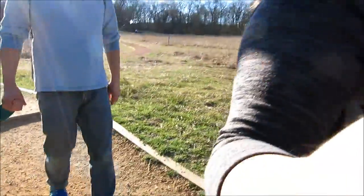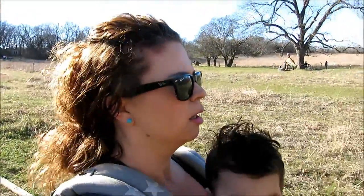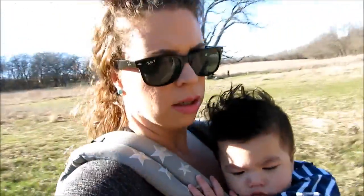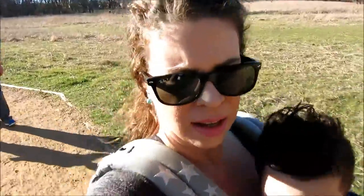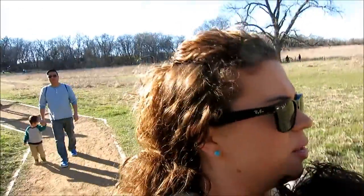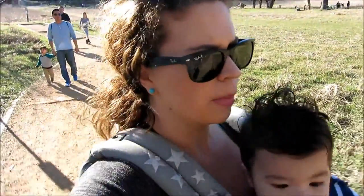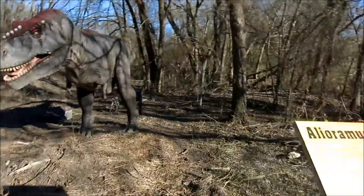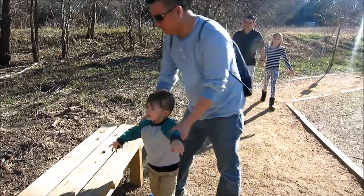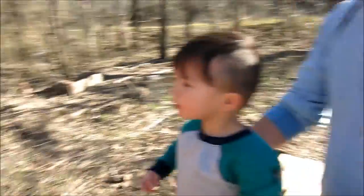Oh, no, is it a T-Rex? And that one's not a T-Rex. It looks just like a T-Rex. Whoa, careful. You sure? Look at the sign. The hunt for the T-Rex continues, although this looks exactly like a T-Rex. It's kind of small, though. This is the big guy. Look at him from right here. Look, he's looking at you, Weston.